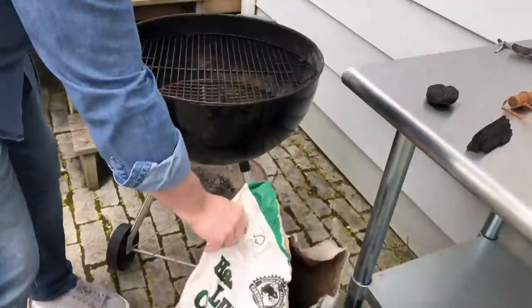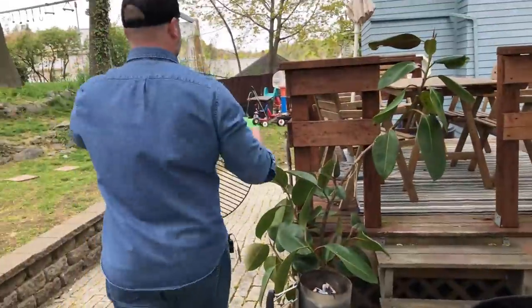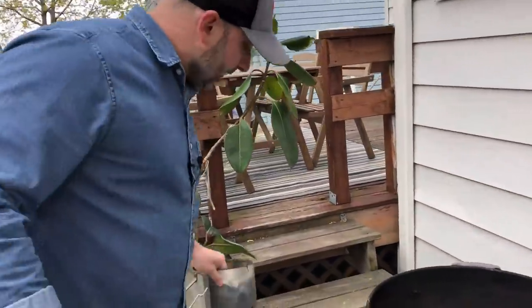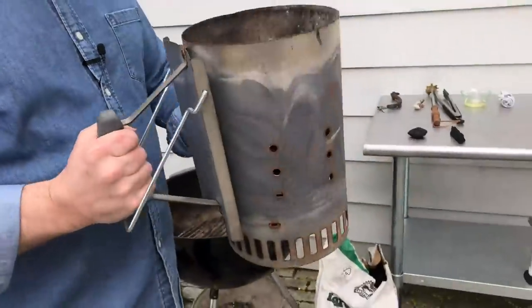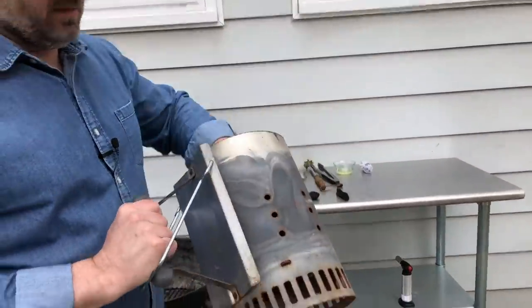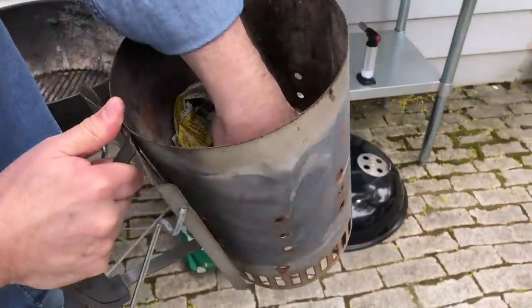Okay, so first of all, I'm going to take the grill grate out of here. Set this aside. All right, and what I have here is a chimney starter. This is about a 6-quart chimney starter, and it's very simple to use, and it's a really efficient way to light your charcoal, okay? So I'm going to take this out.